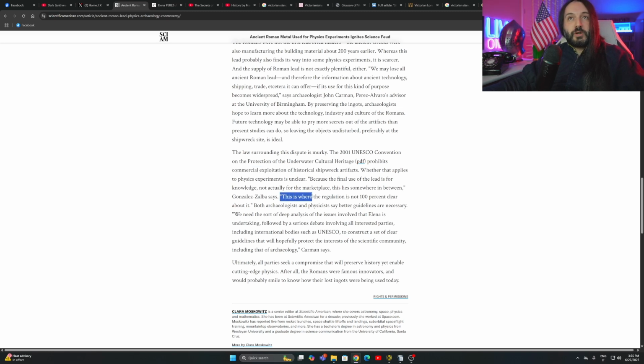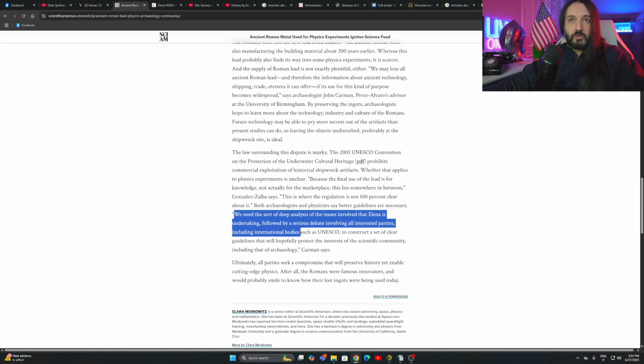Open quotes, this is where the regulation is not 100% clear about it, close quotes. Let's see. Both archaeologists and physicists say better guidelines are necessary. Open quotes, we need the sort of deep analysis of the issues involved that Elena is undertaking, followed by a serious debate involving all interested parties, including international bodies such as UNESCO, to construct a set of clear guidelines that will hopefully protect the interests of the scientific community, including that of archaeology, close quotes, Carman says.